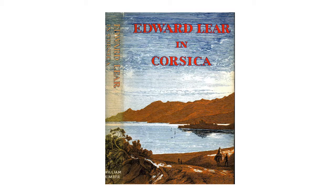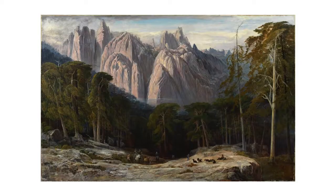I'm showing you also here a book called Edward Lear in Corsica. It's his journal detailing his trip in Corsica over the 2 months. I have this book because I was planning to follow his steps, walking through the trails in Corsica, looking for the views that he painted 150 years ago. However, the pandemic put my plan on hold.